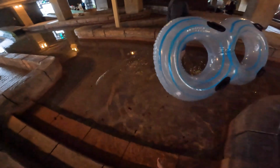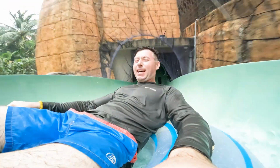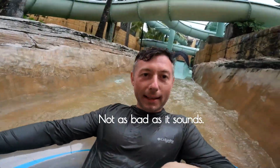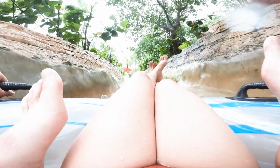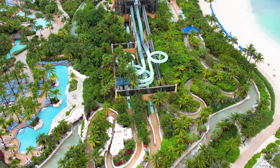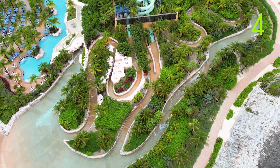For your last ride, imagine yourself getting ready for more twists and turns. And this we leave to your imagination. Not as bad as it sounds. It is! Oh my gosh! Again, we ended up in the same rapids. And we give it a 4.